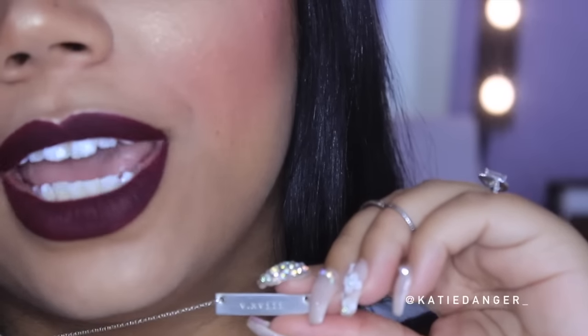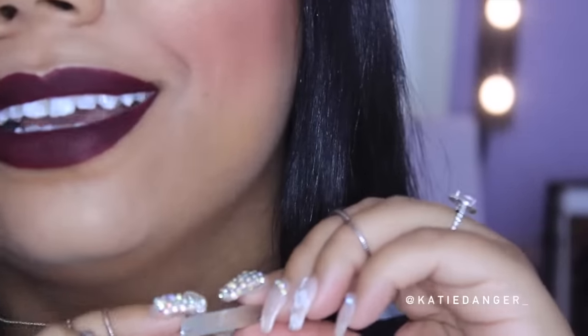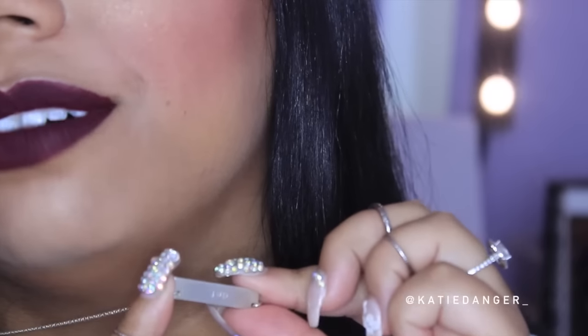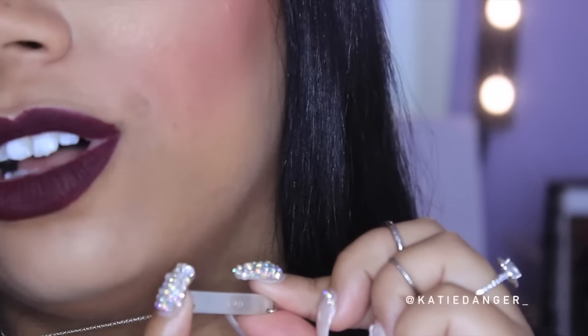But that's what it says on the front, and it's in lowercase Roman numerals because that's what I asked her for. And then on the back, it's upside down now because obviously it's upside down, but it says DEF, also in lowercase letters. And it's sterling silver, I believe. And I'm just so in love with it. I have not taken it off since I got it.